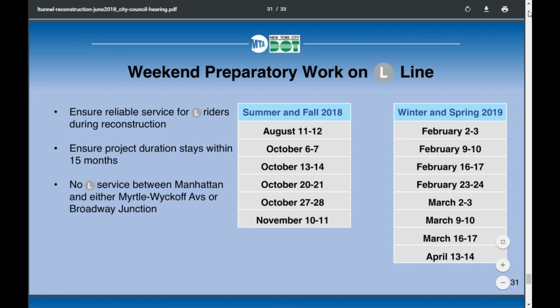Okay. Winter and spring 2019. February 2nd and 3rd, 9th and 10th, 16th, 17th, 23rd, 24th, and all throughout March. 2 and 3, 9 and 10, 16, 17, and April 13 and 14th.